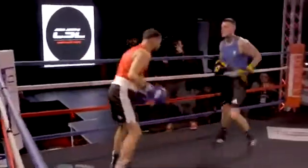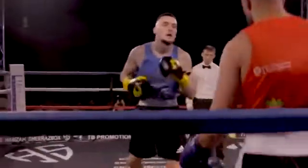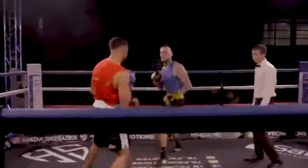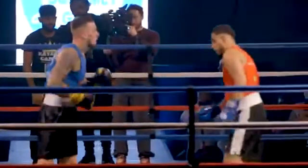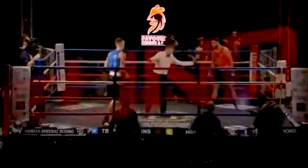And that was another great right hand over the top there from Zayn. Another great right hand. Zayn's playing with him at this stage. It seems to be landing every single time. His timing is impeccable. Well, that was an exciting first round there, Ali. Great first round. Definitely one to Zayn.